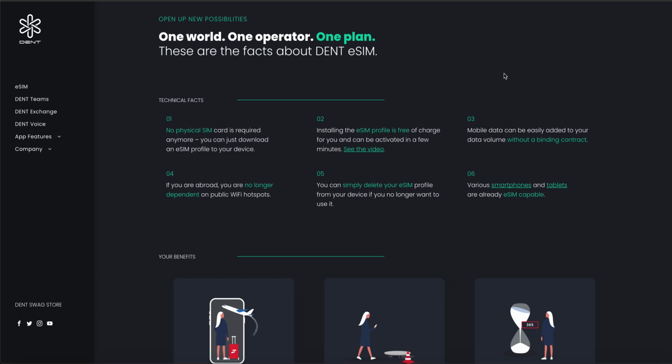If you look at the other competitors of eSIM providers, they have a regional plan and users have to select which country plan they want and how many days they want, and there's quite a lot of confusion when it comes to making a selection for your mobile data needs. Whereas with DENT Wireless, things are quite easier.